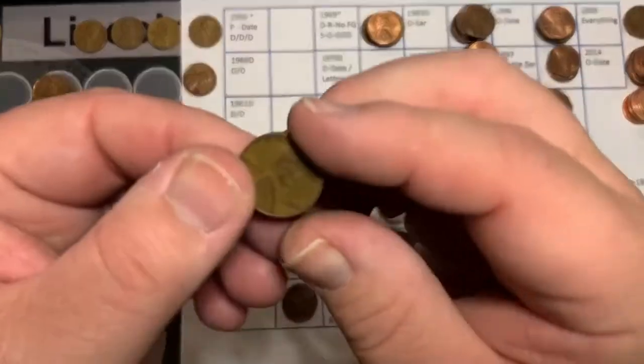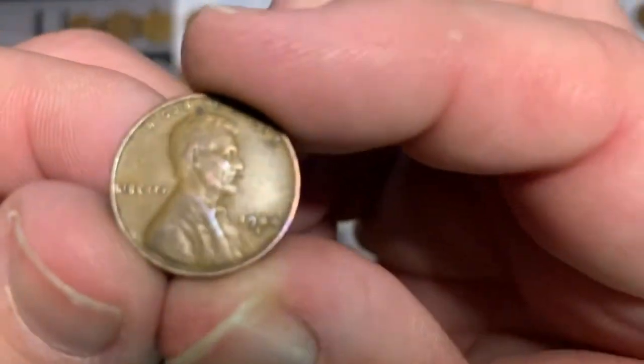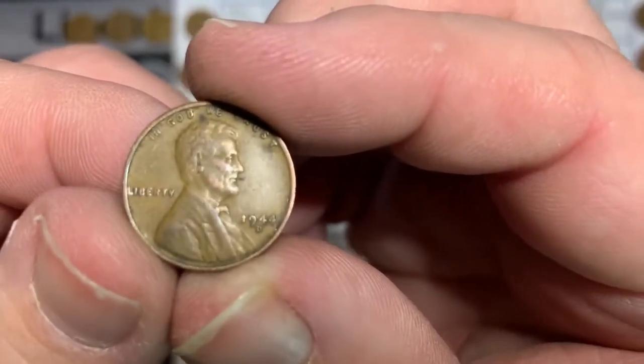Four pennies later, we find our next Wheatie of the bunch. There we go, it's a 1944 Denver.